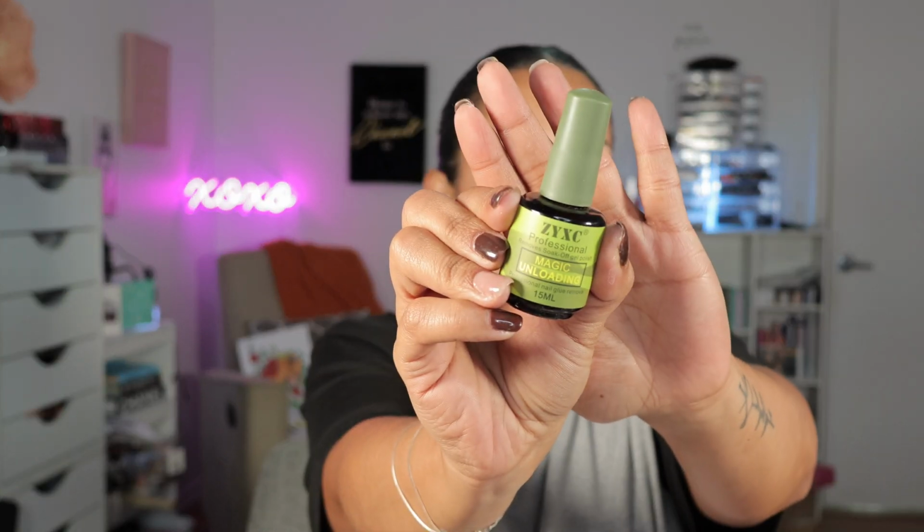This here is going to be amazing if you want to remove regular nail polish or gel nail polish. I have a machine that I got off of Temu. I file down as much as I can. That way it'll be a lot quicker to remove the gel. I go in with this product and it does its job and it's wonderful.